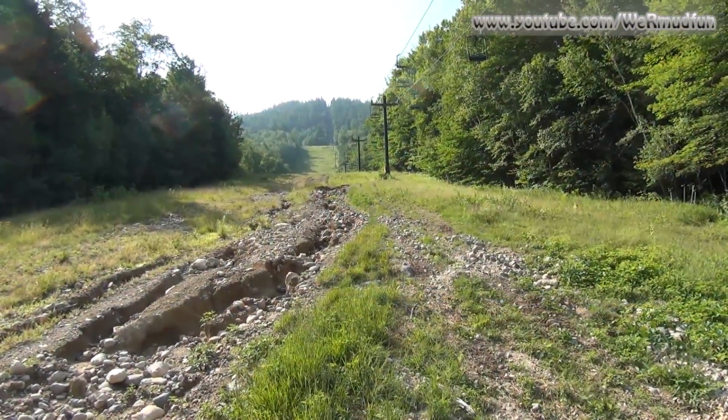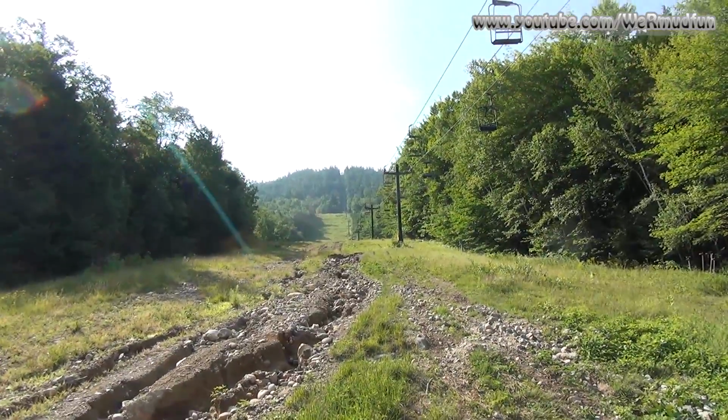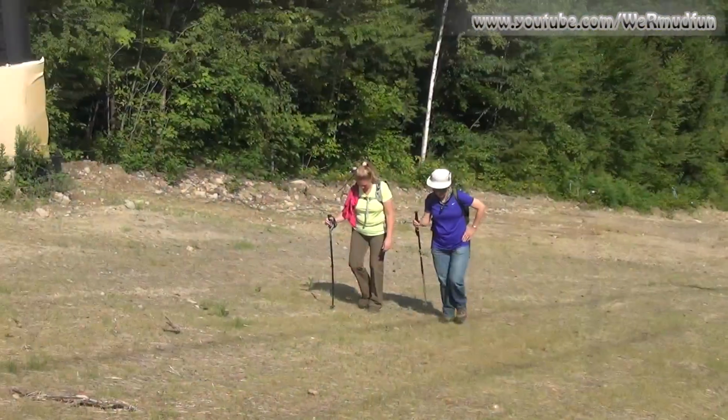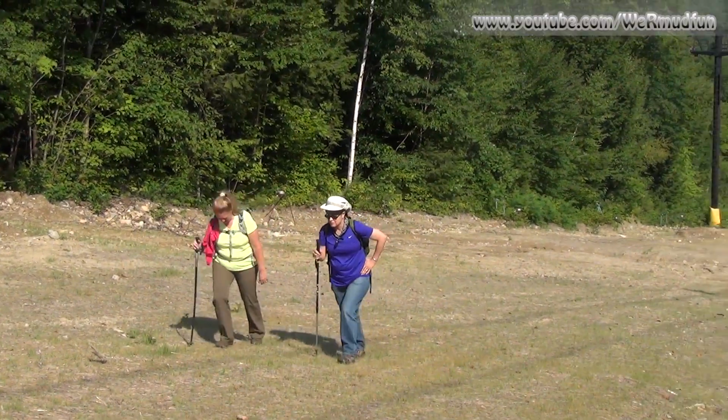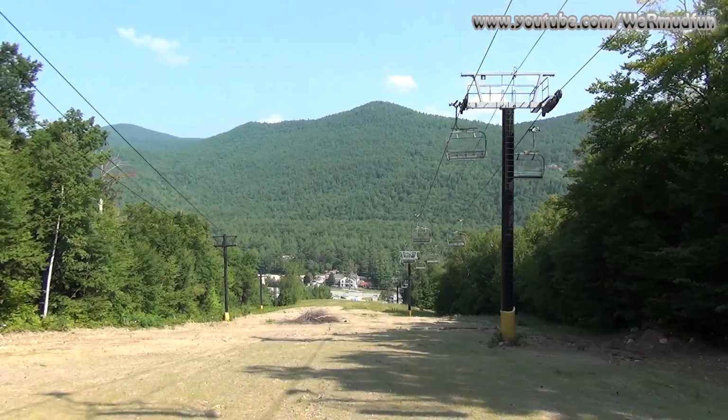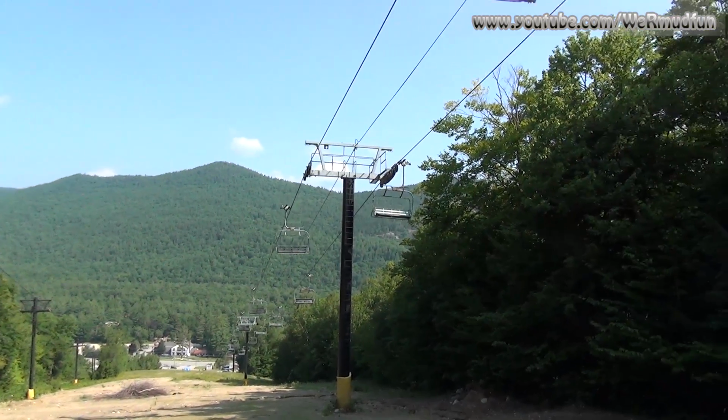All right, looking for the best way to access the top of Attitash. Nope, this ain't the way. Charlene working their way up the slope as I go down and pan up. We got a view. Should look nice coming down.